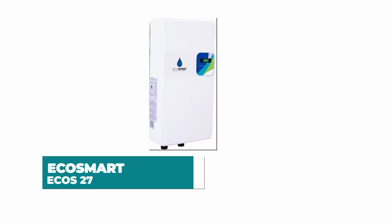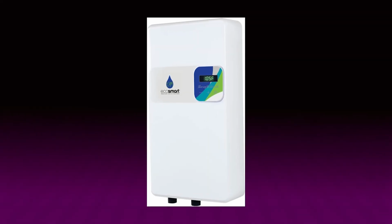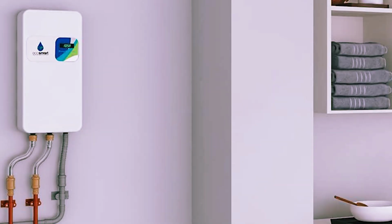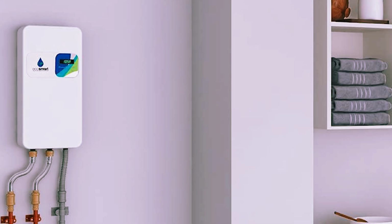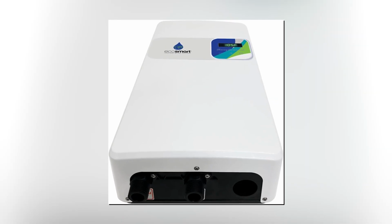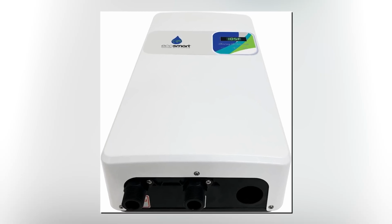Closely following is the EcoSmart ECO 27, the updated version of the original ECO 27. While it carries the same 27 kilowatt power rating and similar performance, the ECO 27 features an improved shell design and upgraded safety certifications, including an ETL listing. Internally, it uses stainless steel and copper components for durability and corrosion resistance, ensuring a longer lifespan.